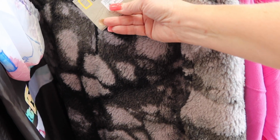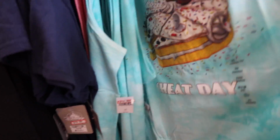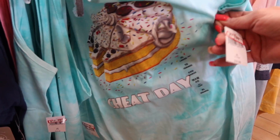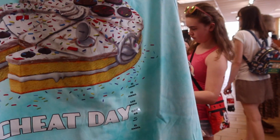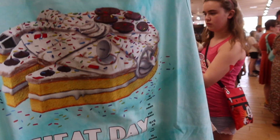Oh, this is new. $14.99. It's National Geographic. That's not bad. This shirt is new. It's for a cheat day for $12.99. That's cute. Nothing Star Wars. Oh, okay, I get it now.